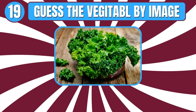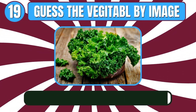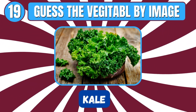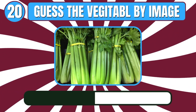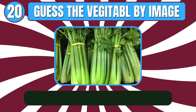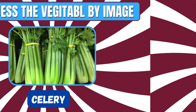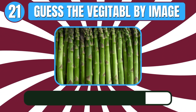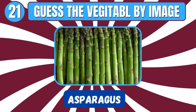Level number 19, guess the vegetable by image. Is vegetable name, kale. Level number 20, guess the vegetable by image. Is vegetable name, celery. Level number 21, guess the vegetable by image. Is vegetable name, asparagus.